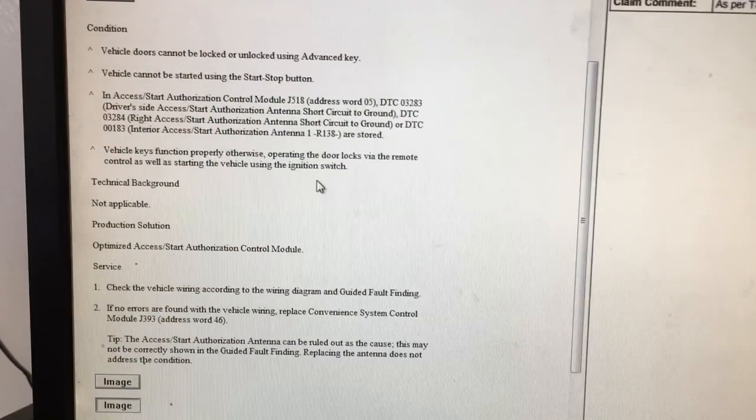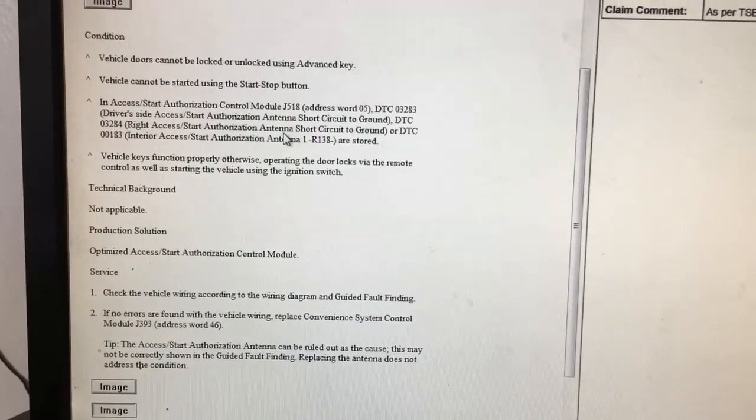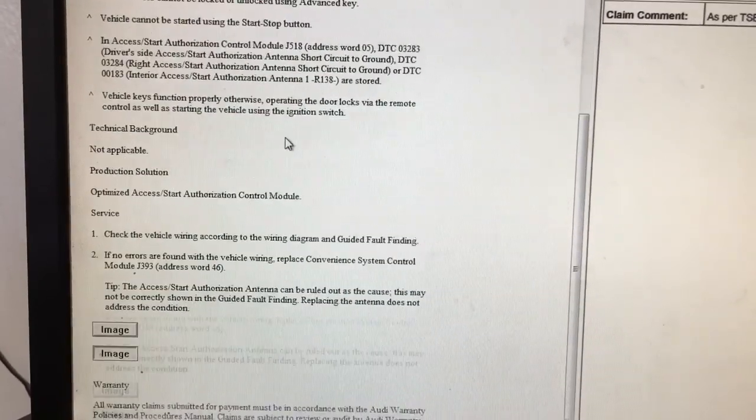So what I found out was that it's actually very unlikely that you have a problem with the actual antenna in the door.